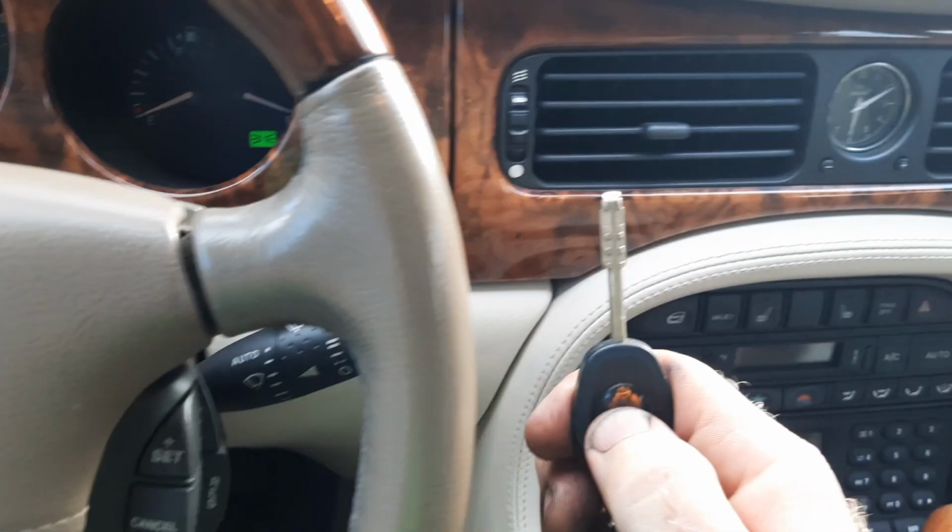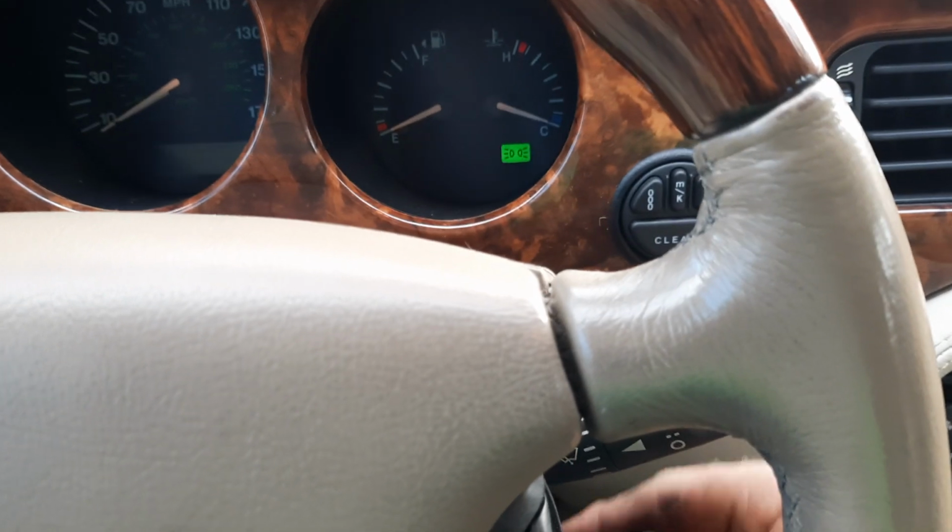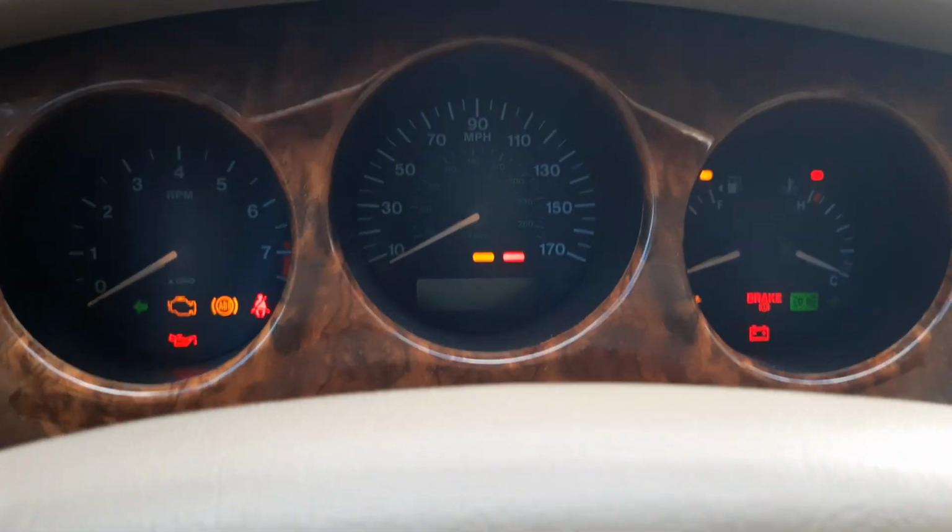And I love these keys. I only have one for this car, but these are just the coolest things. I just love these cars. I just think they're so cool.